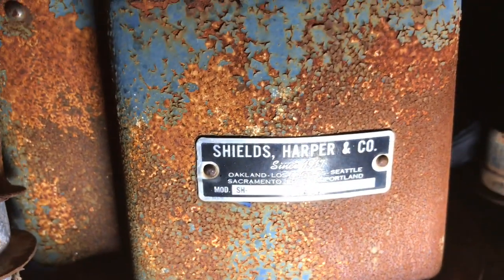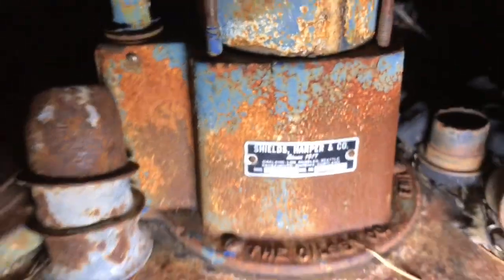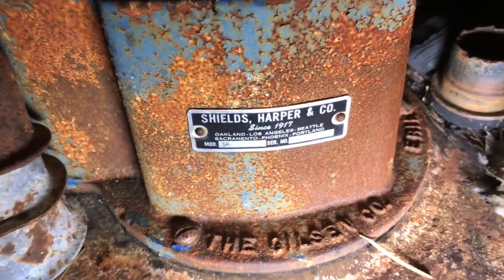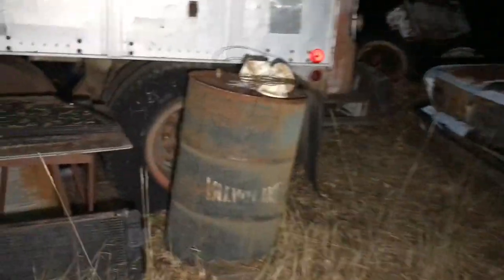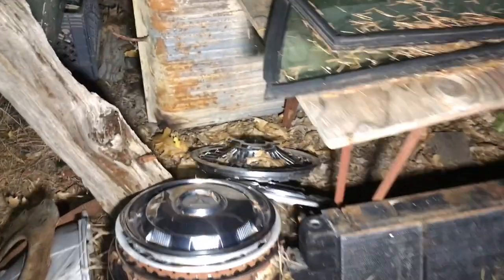Shield Harper & Co. 1917. Better camera. There you go. 84. Got some radiators, old hubcaps, bumpers, hoods, gas cans, just a whole bunch of stuff.